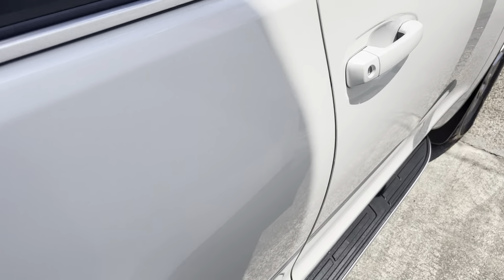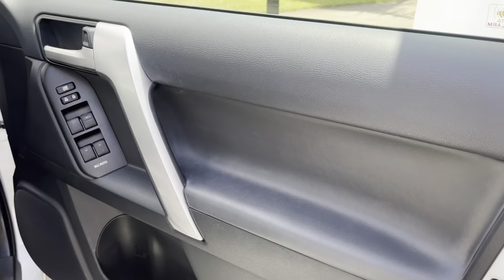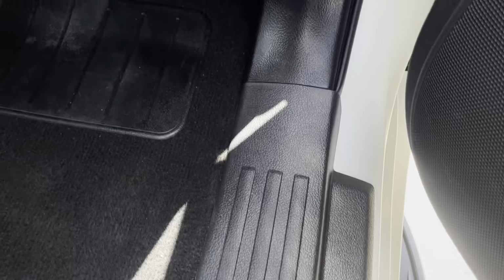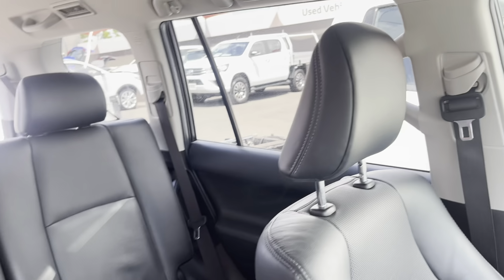I do have the keys on me, so I'll be able to start the car up. Alright, I'll open that one right up. Give you a look through here. Obviously on your driver's door card, you've got your window controls as standard. This kick card, all nice and clean through there. And obviously your automatic transmission. So coming through the driver's seat now. As you can see, that's nice and tidy as well.